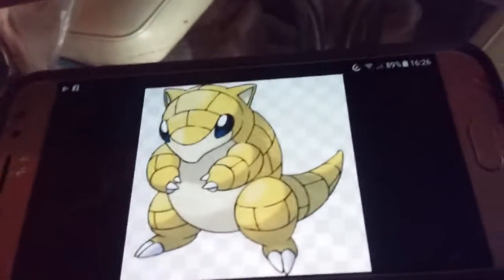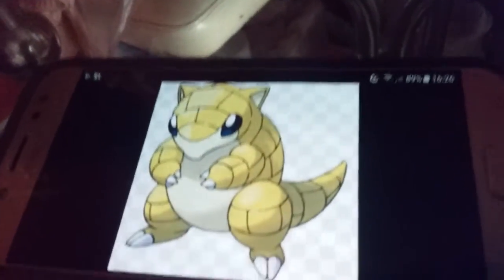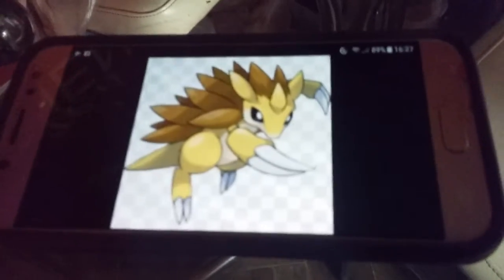Yeah. Here's the next one, Sandshrew. Oh, God. That's not a very pretty one, is it? Okay, let's move on to the next one.